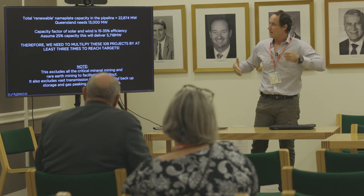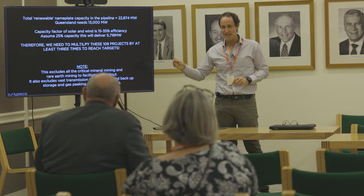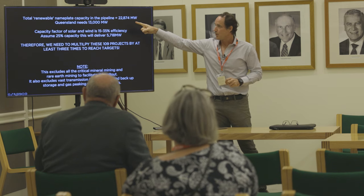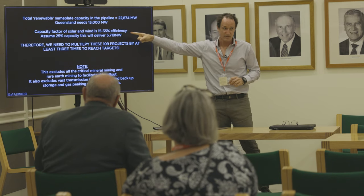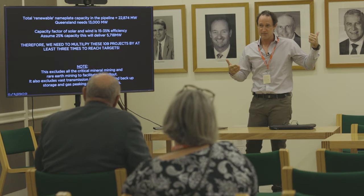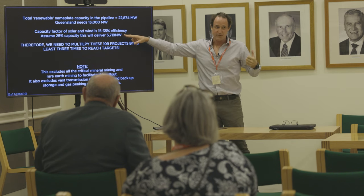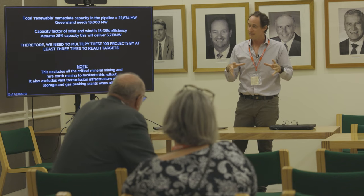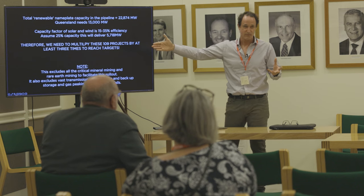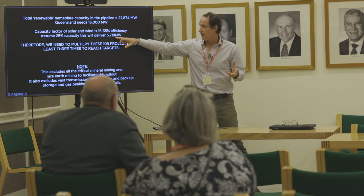So then I did some sums. With those 110 projects, that will deliver at nameplate capacity, if every single turbine was going flat strap, 22 gigawatt of power. Queensland needs 13 gigawatts. We've just hit 13 the other day, the highest generation in history just a couple of weeks ago with that heat wave. Because renewable power only generates at 15 to 35% efficiency, let's assume a 25% capacity factor, which is quite generous, because Mount Emerald actually generates 18%. That would only generate five gigawatt.